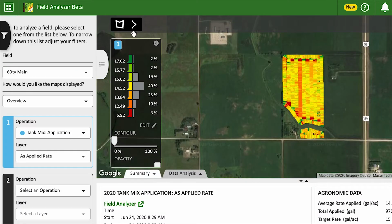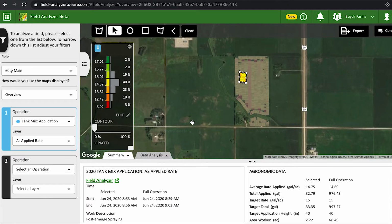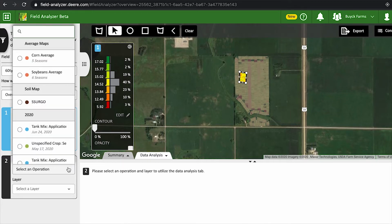Now switch over to Field Analyzer Beta. Take a look at some of the similar information here. We do have a polygon selection tool that allows us to highlight a specific area in the field by drawing an irregular shape, and then it will give us a summary about that information down in the Summary tab.